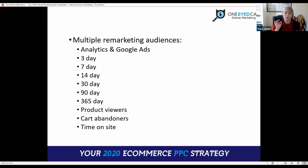You can build audiences in Google Ads, and you can also build audiences in analytics. And the analytics audiences, you can do more with those because you can look at behavior, you can look at how many pages they viewed, how long they spent on the site, and all that kind of thing that can tell you more about that visitor and how likely they are to come back and buy from you. So you need to have obviously your Google Ads and Analytics accounts linked, which I hope you would have anyway.